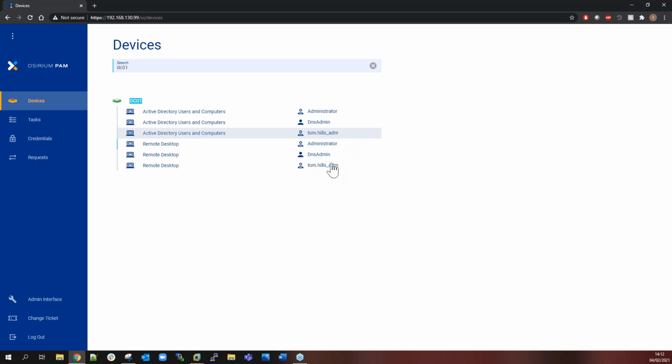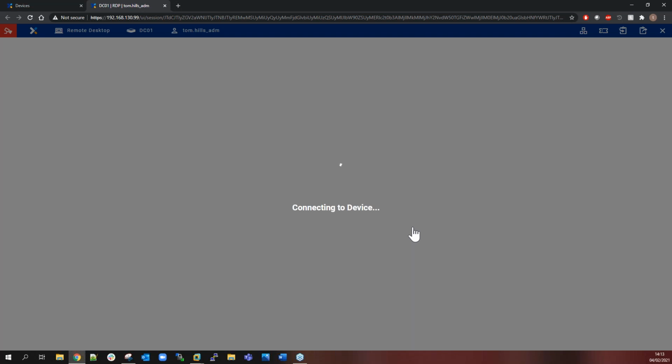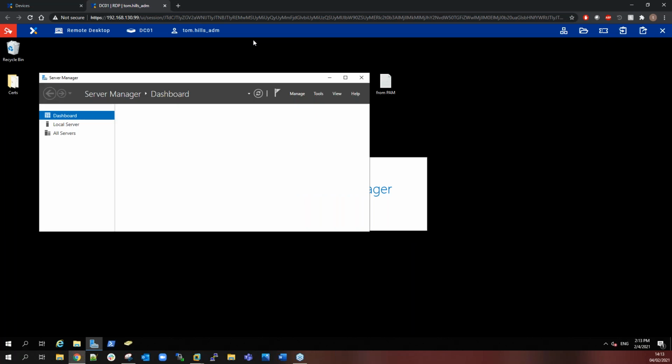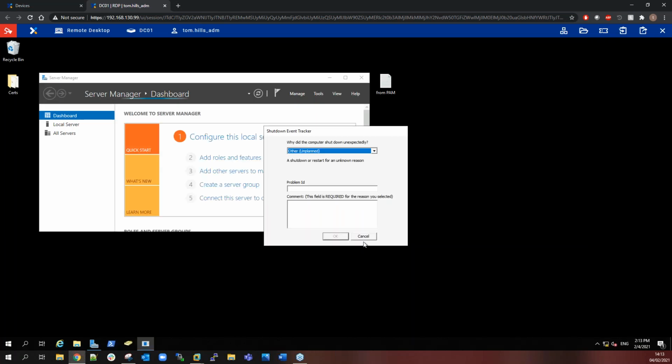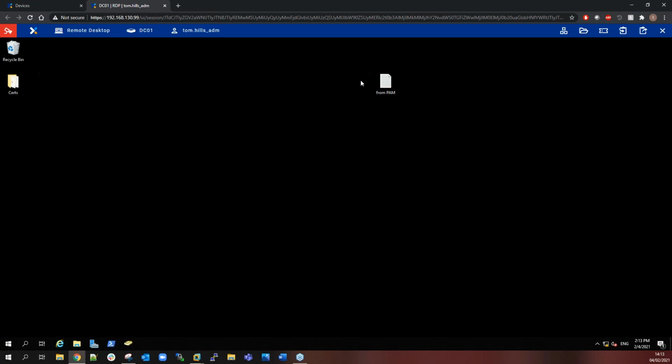So in order to connect, all I would do is click on the connection. As we're being recorded, I have to accept the terms of use. So we'll just click on OK. And what's happening here is our solution is actually initiating this connection on the user's behalf. So our virtual appliance initiates the connection, retrieving the credential from the encrypted database where the credentials are stored, establishing the connection, injecting the credential, and then displaying it back to the user.